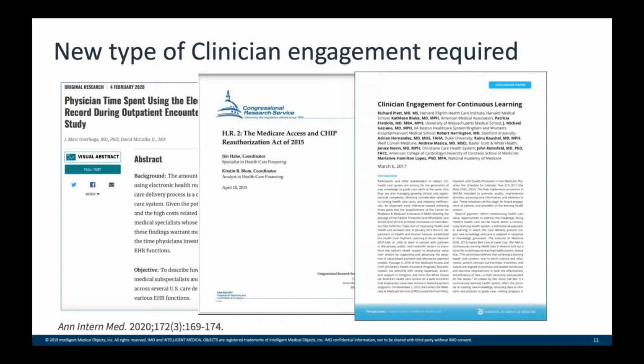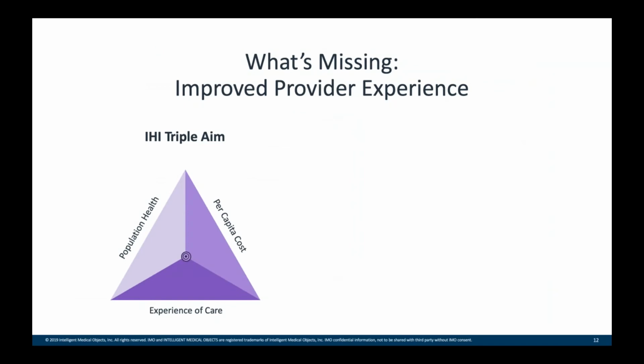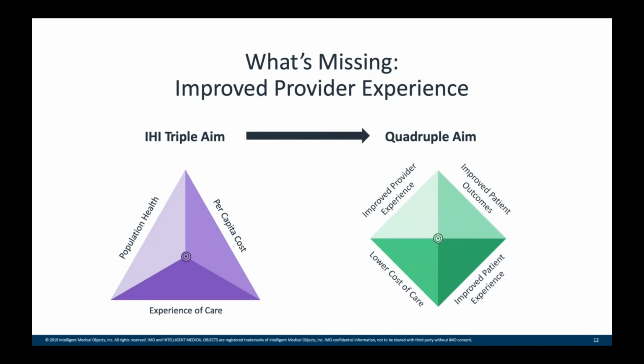The National Academy of Medicine paper published about the same time put forward the idea that a continuously learning health system with engaged clinicians is what is going to be required for success. For some, this imperative has prompted an evolution of the triple aim now to a quadruple aim, highlighting the need to focus on improving the provider experience, an objective that will require careful thought and disruptive technologies. Simply put, transforming the relationship between clinicians and the health system must begin with transforming the relationship between clinicians and technology. And that means re-envisioning how the technology collects, presents, and uses data for all users of that data.